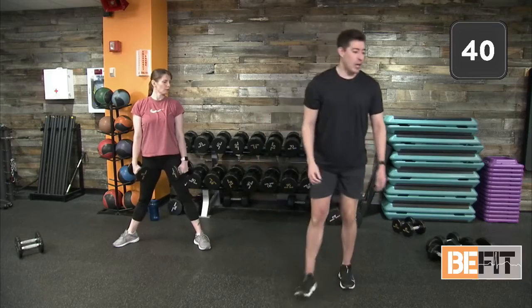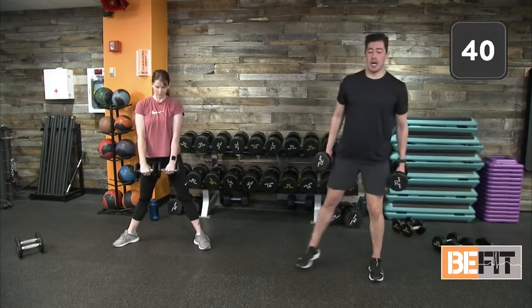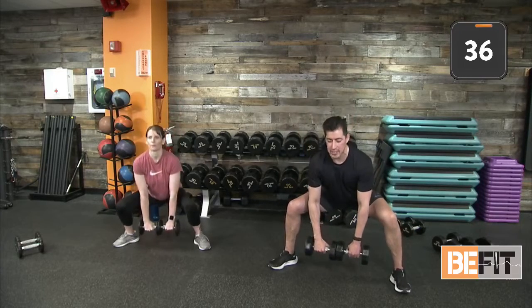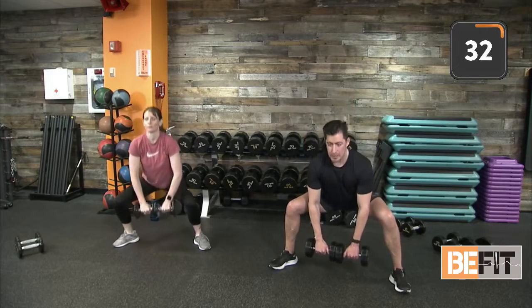We are up, grab a pair of bells here. We are up in 5 seconds here. Up in 3, 2, 1, and let's go, team. 40 seconds on the clock here, sumo squat into our upright rows. All right, try to keep those dumbbells together and you can go at your own pace, right?